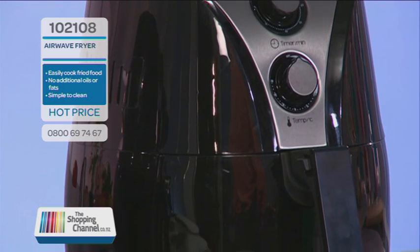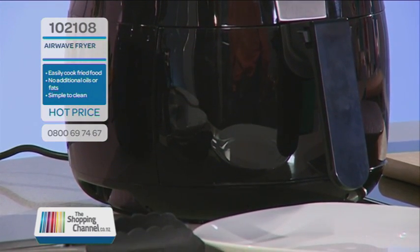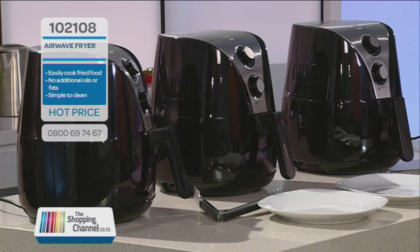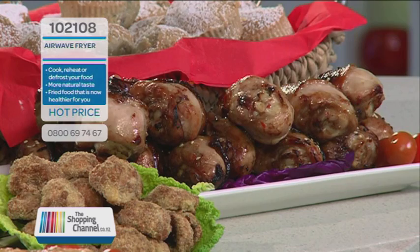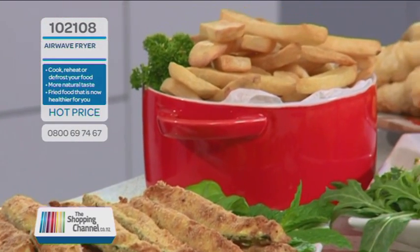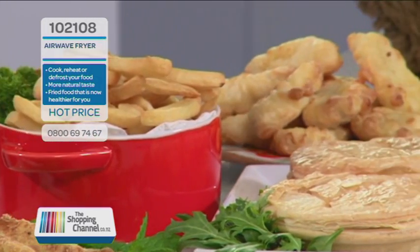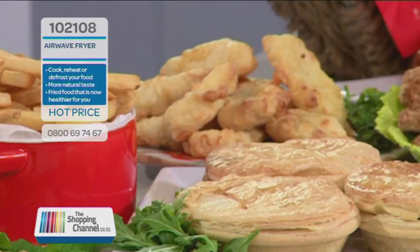This is an appliance that can effortlessly create stunning fried food ready to serve with no oil. An appliance that cooks faster and saves money every time you cook. And wherever this appliance is available for sale in the world right now, it's selling out. It's a phenomenon and it's here for you today on the Shopping Channel. Now, it's called the Airwave Fryer, and here to tell us more about it is Albert.